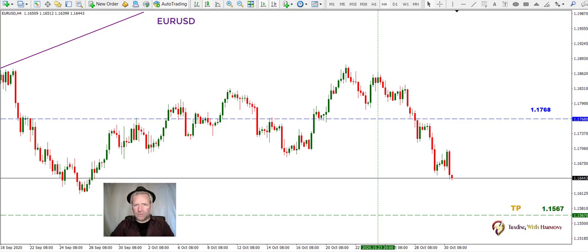So for this week, what I'm looking for is, if we can get a better risk reward retracement back into this level here, and once the 1.1768 holds, and somewhere in this region here, I'm looking for price to continue back down and hit our TP being the 1.1567 in the euro dollar.